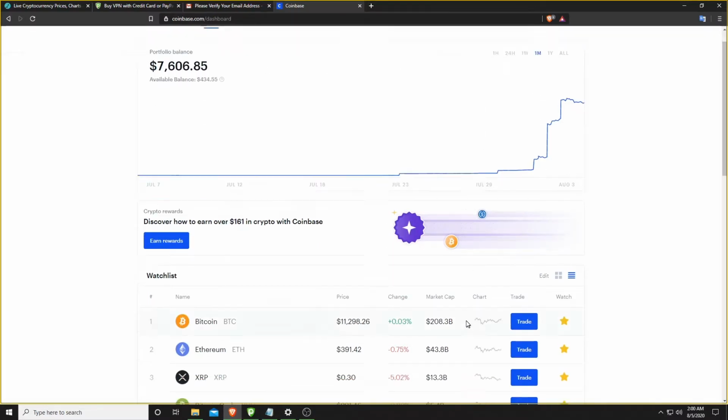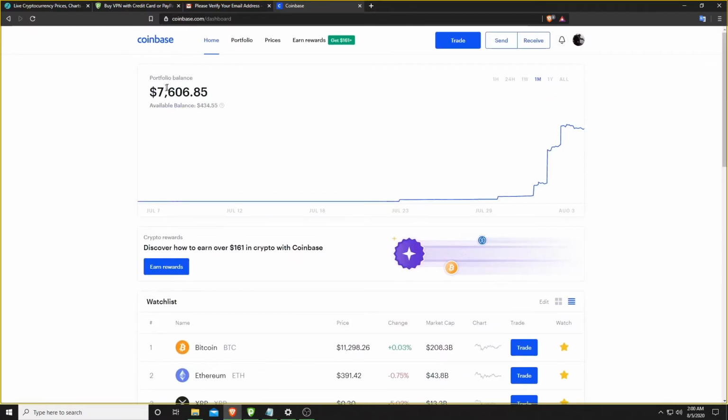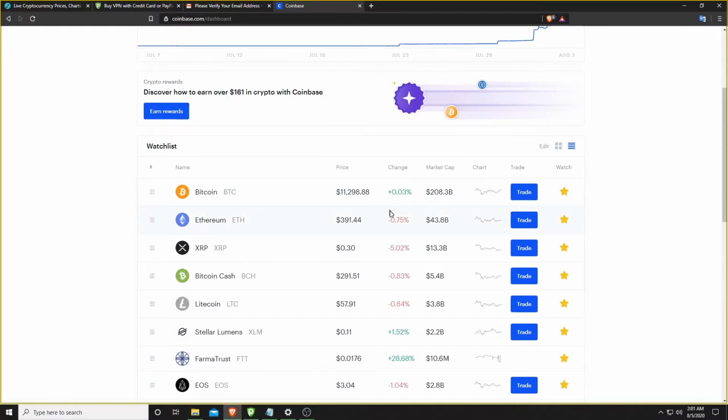It's always changing because this market is always changing, right? This number, although it seems to have value, has no value. These numbers, these percent changes, are the ones that have value. Look at this one, Pharma Trust, 28.68%. And I know that this red is scaring people, and people are saying, ooh, that looks bad.